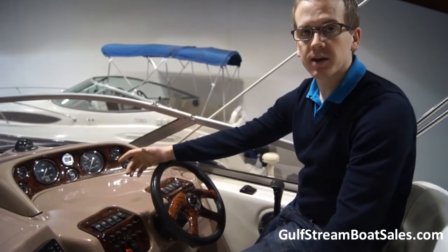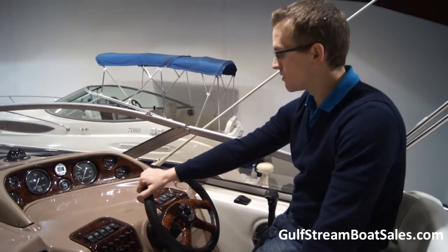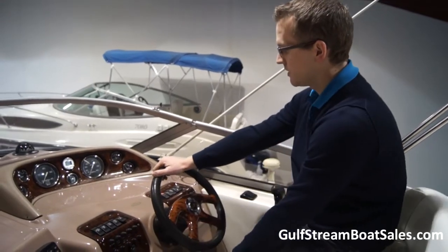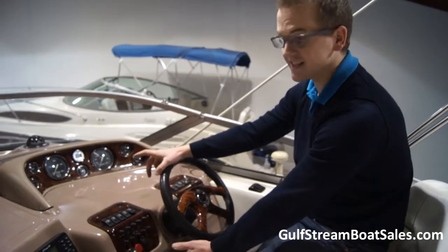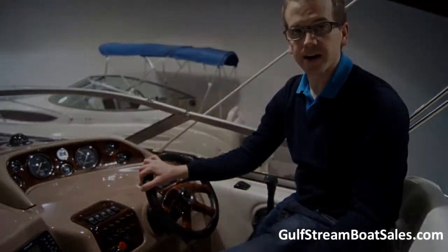Like I said, the boat's powered with a Yanmar 240 horsepower stern drive diesel. It's run, just check. We've got 467.7 hours on the clock, and the performance is very good.